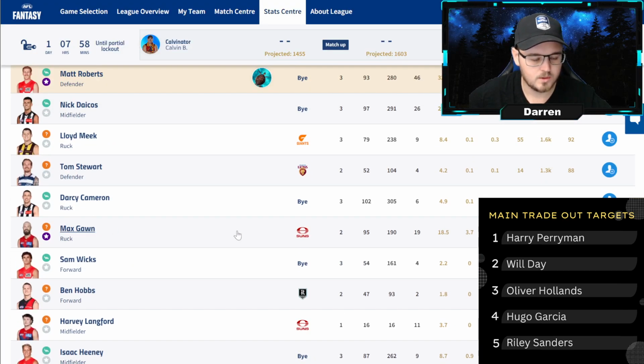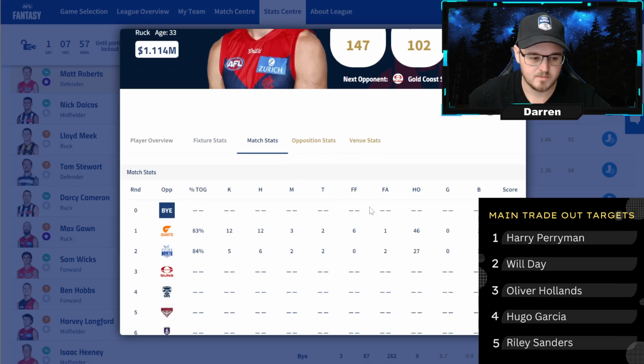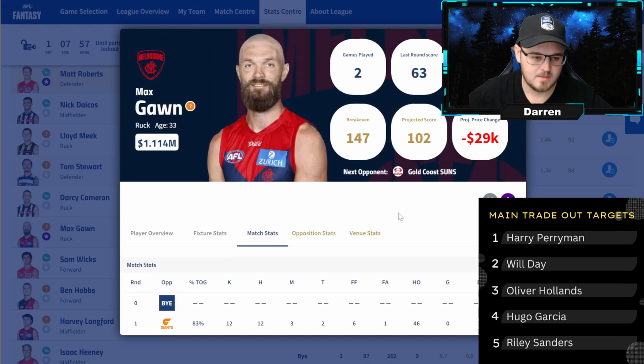Similarly with Max Gawn, probably it's tough. It's very tough, this one for me, because he did drop that 63 against a very tough matchup. Now he's got Witts coming up against him next week as well. Probably drops another lower score, like an 80 to a 90. I wouldn't be surprised if he hits 100 because it is Max Gawn. He can definitely go big.